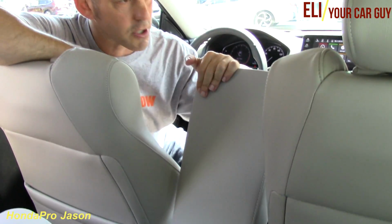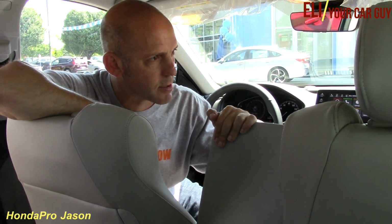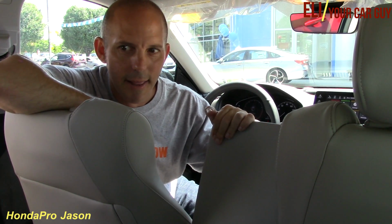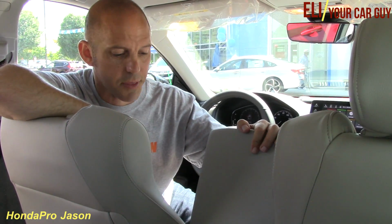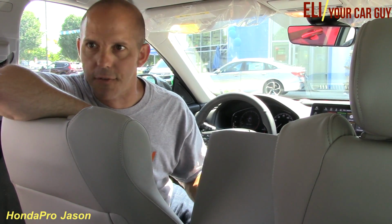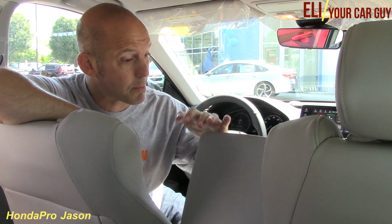So if this center console is made this strong, just this door lid, can you imagine the rest of the car? Right? This is usually the cheapest part. If you take any car, especially their own car, and you do this with it, you're going to break it right off. Not the Honda. Smart, right? Something as simple as this.